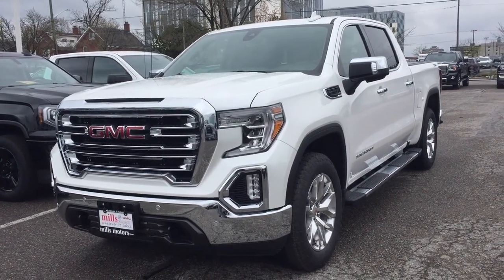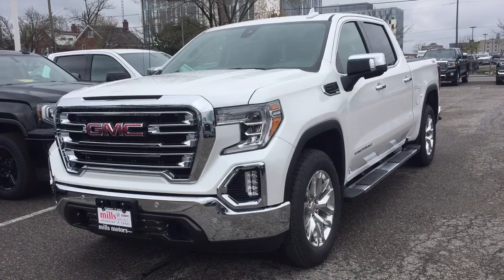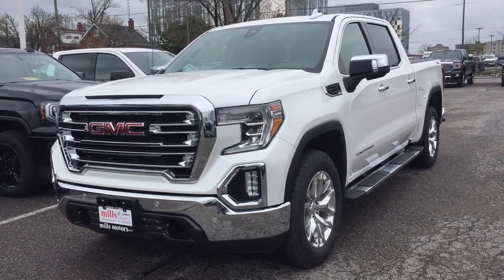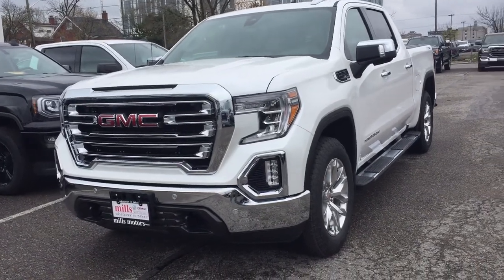It's a great day at Mills Motors, 240 Bond Street East in Oshawa. This is the 2019 GMC Sierra 1500 SLT four-wheel drive crew cab. Let's check this one out.